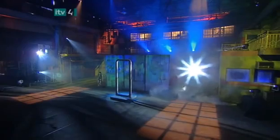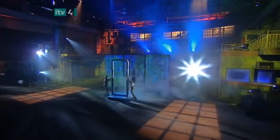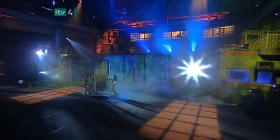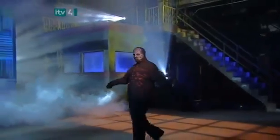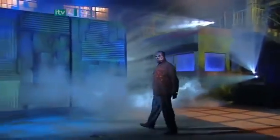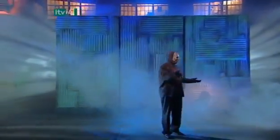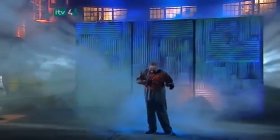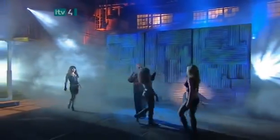This large steel frame will play a featured role in the magician's next mind-blowing illusion. So will his assistants. Here he is now, coming in from the mysterious fog. And here come the girls.